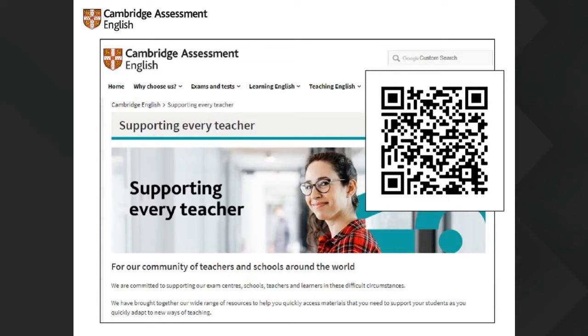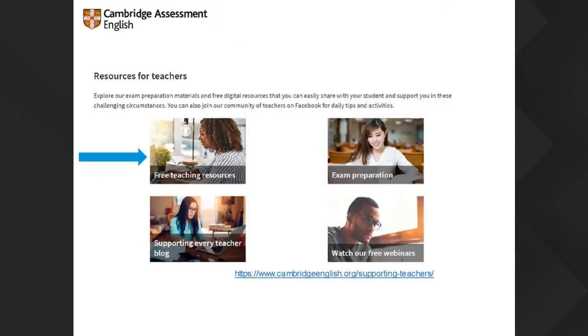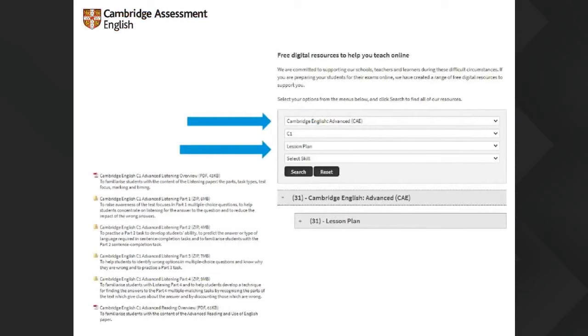Yeah, on our main website, there is a section supporting every teacher, and there you can access exam preparation material. Also, you can read the blog supporting every teacher. You can also check our webinars, and you can also have access to free teaching resources. For the last month or so, our colleagues have been creating a lot of new lesson plans that can be adapted to the teaching online situation. They can still be used face-to-face, of course, but they are there for you to use.